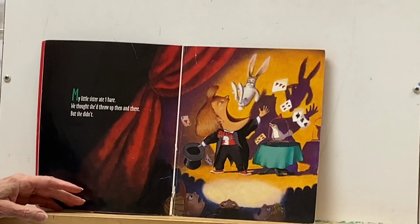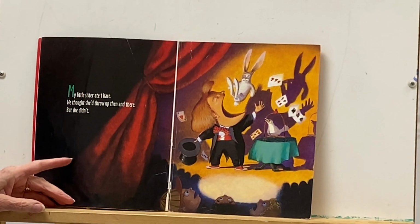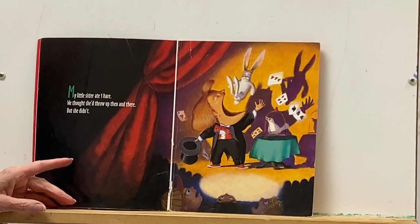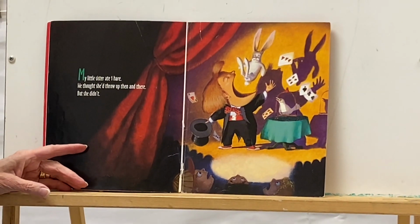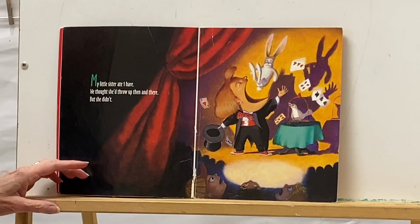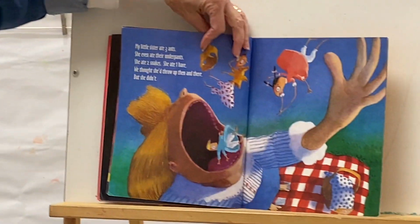My little sister ate one hare. We thought she'd throw up then and there, but she didn't. Maybe you can even help me as we're reading this book when it says, but she didn't. You could help me. All right, now I wonder what happens. Uh-oh.